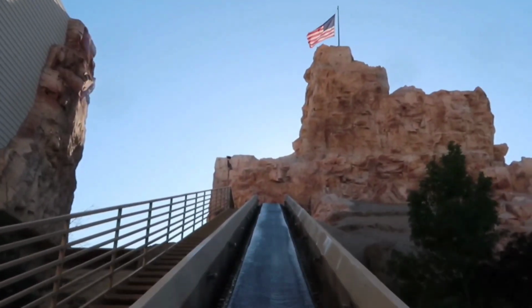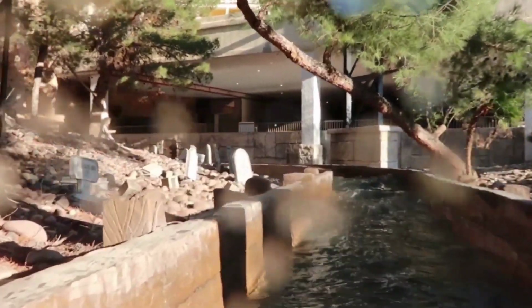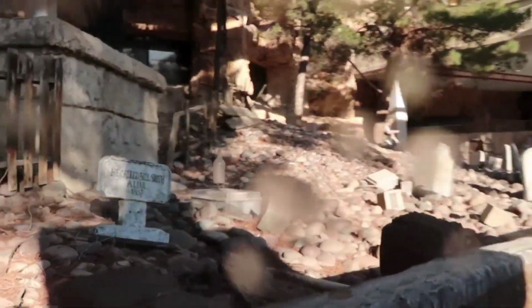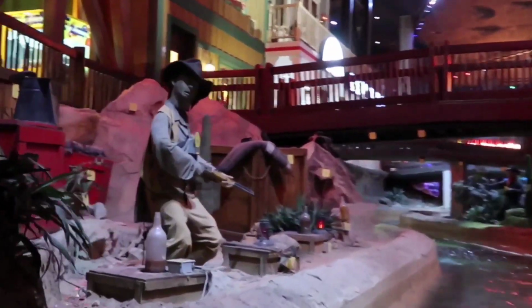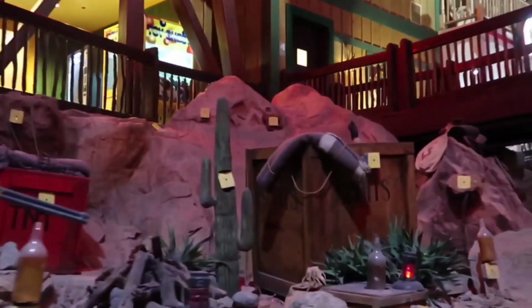Number 7. Adventure Canyon Log Flume. Adventure Canyon is one of, if not the rarest log flume I've ridden, as it's located at Buffalo Bill's Hotel Casino, which has been closed ever since the start of the pandemic. Even before this, the ride didn't run all too much, but I was lucky enough for it to be open during my visit in March of 2019.